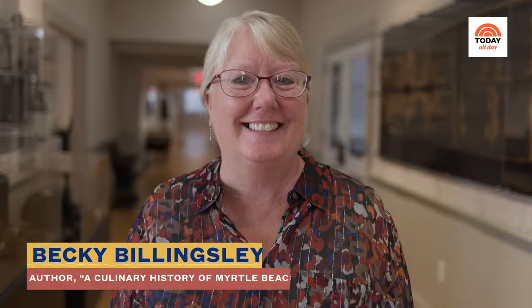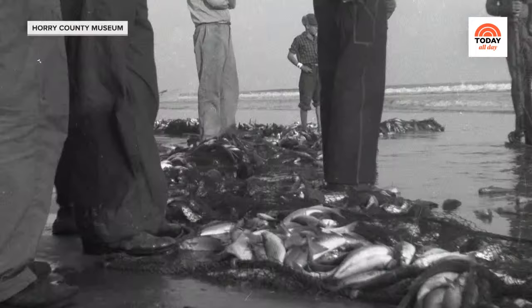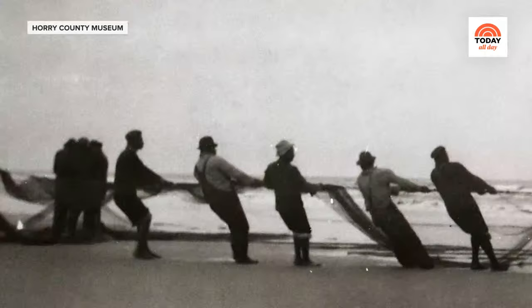Fresh seafood has been a big draw to Myrtle Beach since the late 19th century, according to historian Becky Billingsley. They would have these huge nets out there on the beach that took like 20 people to grab the nets and pull them in. Then they had these little fish shacks set up on the beach where they can fry the fish. And so you could also get a fish dinner right there on the beach.